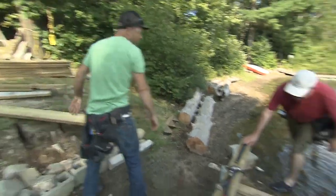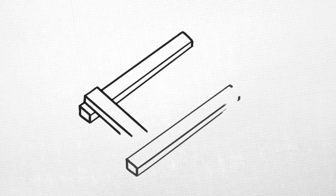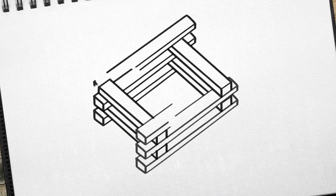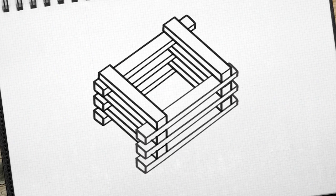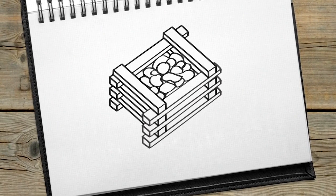The foundation for this dock is cribs. Everyone talks about cribs, but not a lot of people really understand them. A crib is a frame of timber that looks like a kid's playpen or a baby's crib. But inside, instead of a baby, we put rocks. Lots of big, heavy rocks.